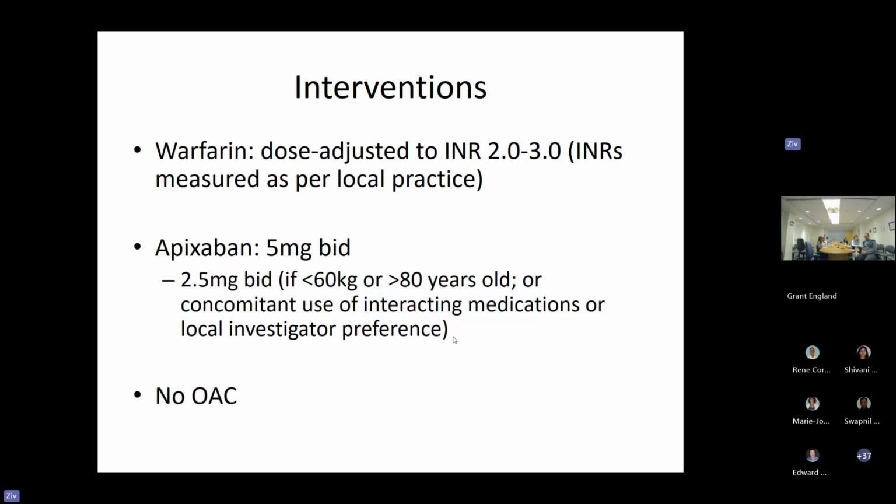For the apixaban group, we wanted to use the standard dose of apixaban, 5 milligrams twice a day, because renal AF was using that, and this is again before they published their pharmacokinetic data. But we also allowed our investigators to use 2.5 if certain criteria were met. So there was the weight or age criteria, which would be standardized adjustment criteria, or if the local investigator felt that the bleeding risk of the patient was too high on 5 milligrams of apixaban, and they felt a lower dose was more appropriate. And the final arm was no OAC.